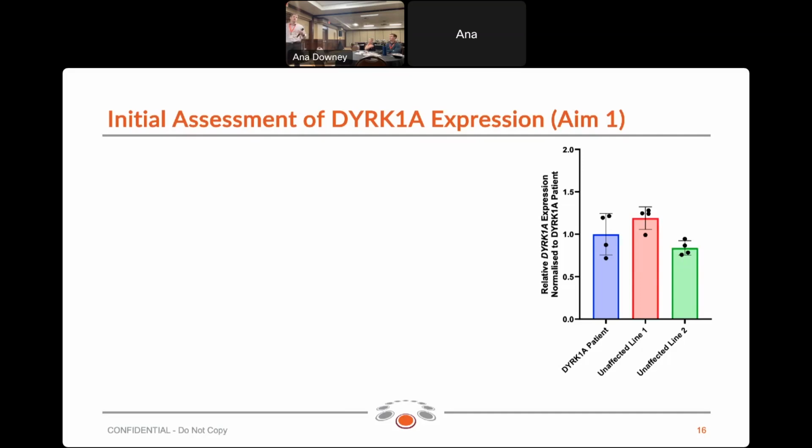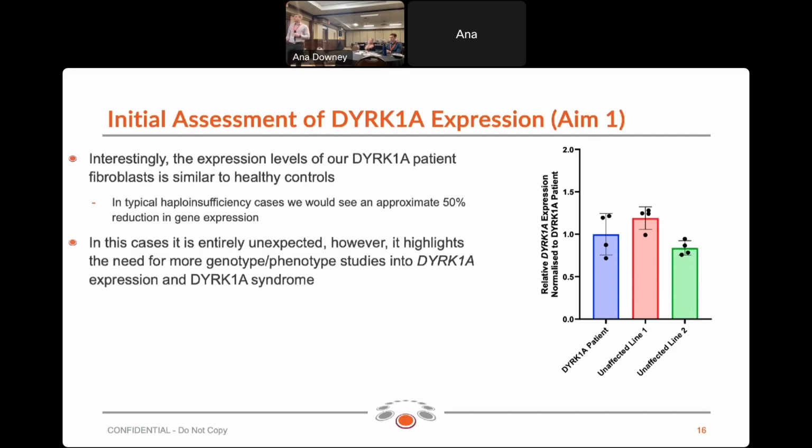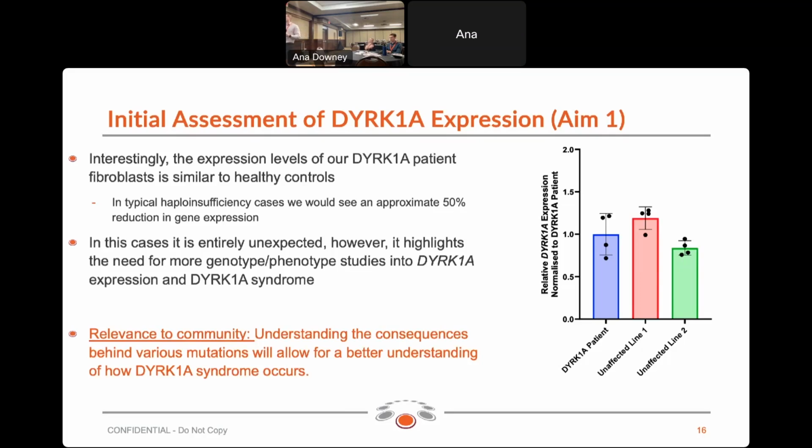Well, obviously, the amount of gene that's being produced is completely different to a typical haploinsufficient. So what I believe is happening is it's what's known as a dead kinase. The protein is being produced, but it just has absolutely no function.